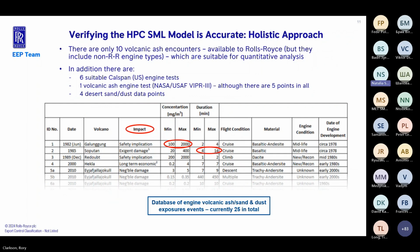Notice that in the concentration and duration of exposure column, I've got a min and a max. That's not the minimum concentration they were in or the maximum. That is the range. These are average concentrations. So for the Galunggung 82 event, which is the BA9 event, depending on which evidence you look at and which authority you talk to, potentially it was at 2,000 milligrams per cubic meter. I think it was nearer 200, but it could have been as low as 100. So there's an uncertainty there.